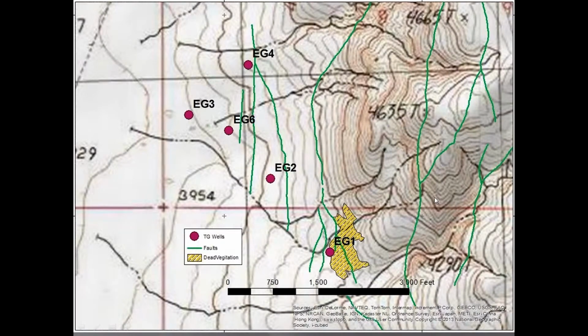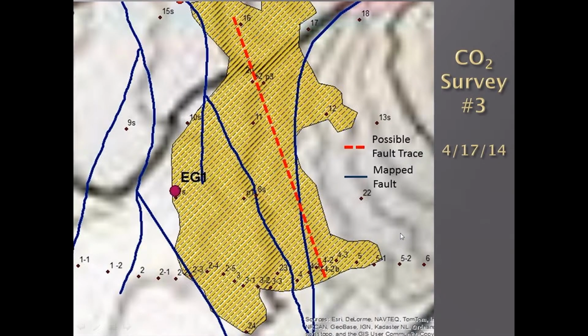And while we were drilling this well, again, that log was from this location here, so we're seeing some sort of outflow going this way. And these two wells are the ones that showed boiling. While we were drilling this, I noticed that there was a zone of dead vegetation over here, and that's what's mapped out here. And so we thought we'd take a closer look.